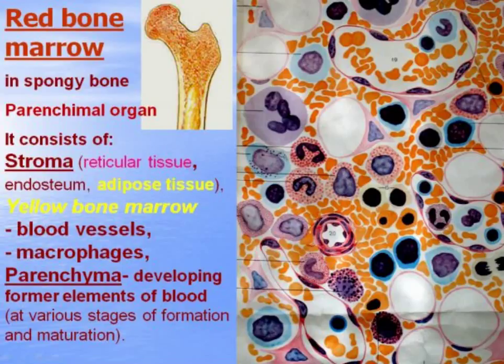Parenchyma occupies all other places in red bone marrow. It is red because there are a lot of erythrocytes. They provide a red color. In newborns or young children, all bone marrow is red. During life up to 18 years old, in the diaphysis, red bone marrow is replaced by yellow bone marrow, where only adipose tissue and some reticular tissue still exist. So it looks like adipose tissue as a whole. If some blood loss takes place, yellow bone marrow converts to red bone marrow for some time.